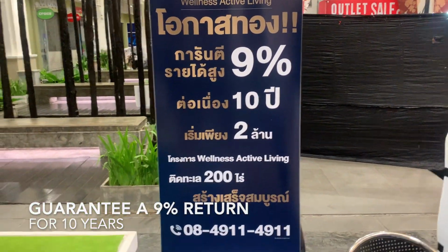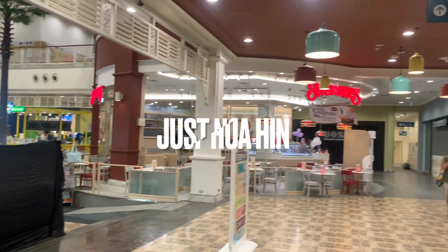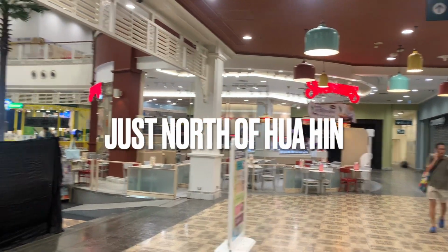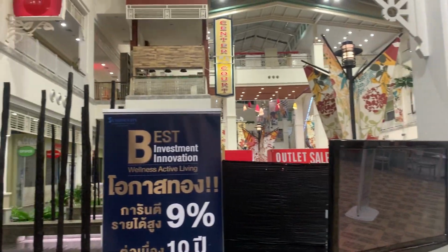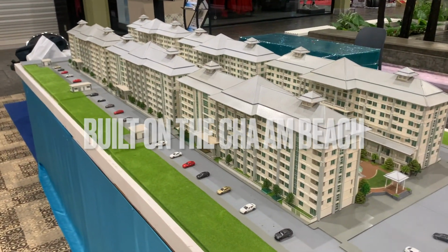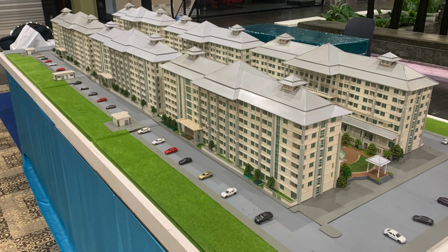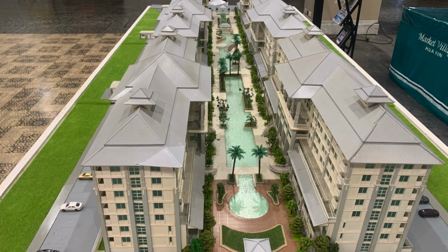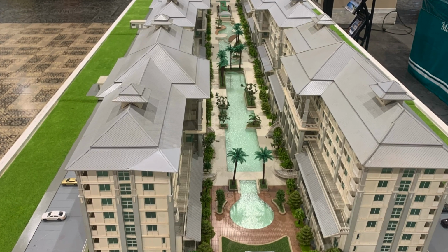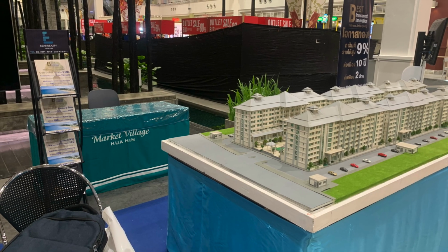There's parts of it that haven't been finished yet, but they are reviving it, and it looks like they are trying to promote it heavily, which is probably a good sign for Hua Hin and Sha'am. The buildings are right off the Sha'am beach, which is a pretty nice beach, and this happens to be the display that was at the Village Market Mall.